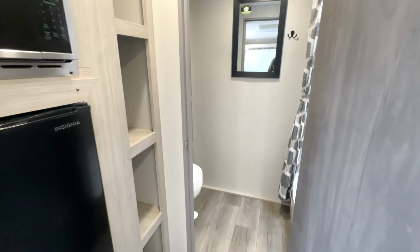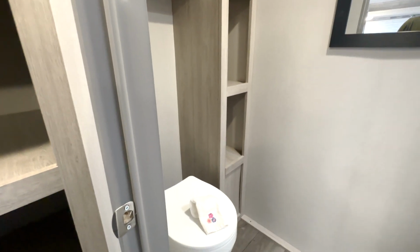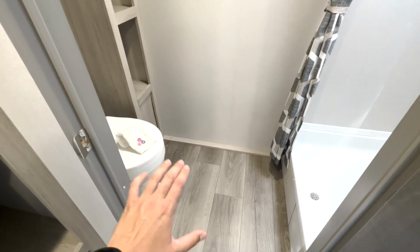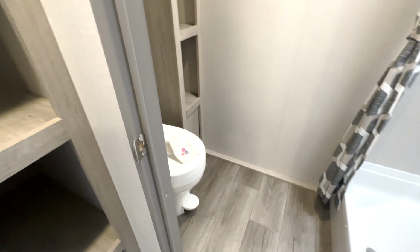So here's the bathroom. This is a rear bathroom. You get tons of space because of it being a rear bathroom. Look at that floor space. Make sure you sit down on the toilet when you're buying a trailer, because what I call it is wiping room. You don't want to have to be hanging your feet out the door because you can't wipe.